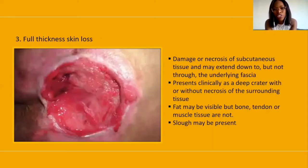Stage 3 is when it starts opening up, right? So that's, sorry, that's full thickness skin loss. So then there's damage or necrosis or death. Necrosis means death of the tissues. And then it may start now going down. So then you have the different layers of skin, the top layer, and then 3 different layers below. So as it goes down, it gets worse. So you start superficially with the first one. Then you have partial skin loss, so that's the first layer gone. And basically with the full thickness, the second 2 layers start going away. And then it presents as a deep crater with or without necrosis.